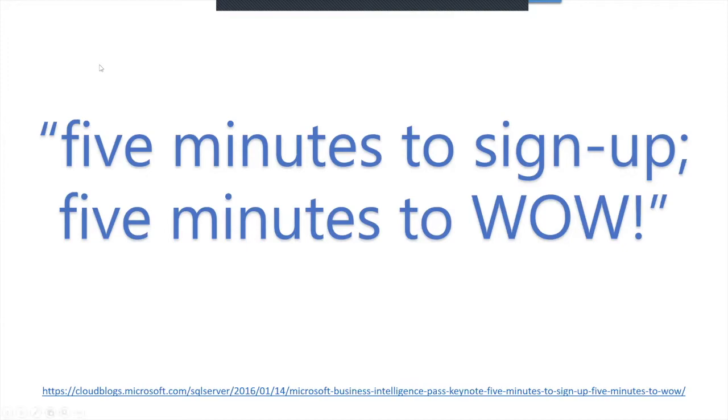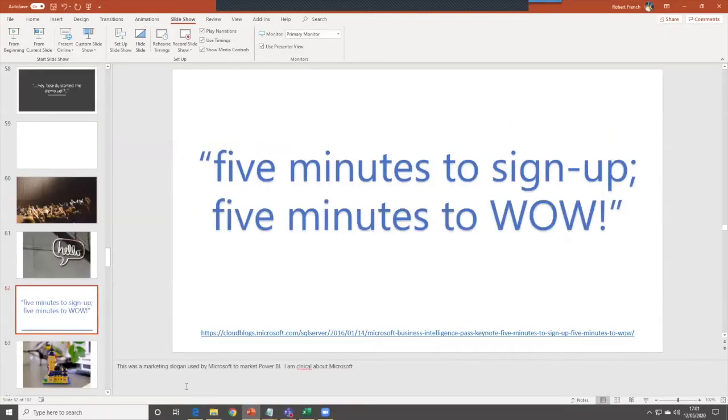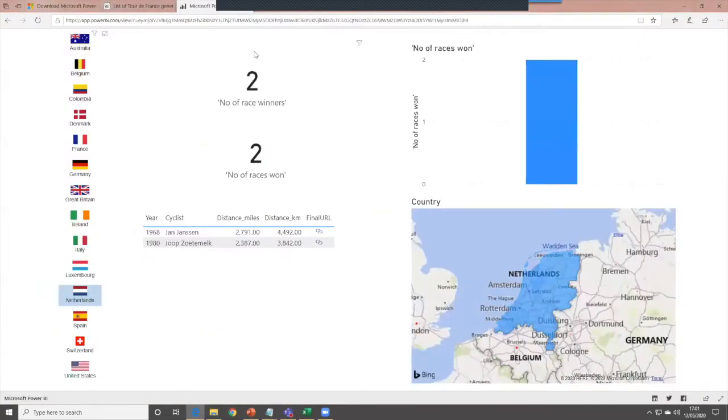Now, one of the things I meant to say and forgot to say about the report: even though I'm sharing the report on the internet just now, this is a free option. The downside of this particular option being free is that it's available to anybody. Anybody can see this report. It has the URL, and therefore anybody can see the data. Just be aware of that. That's one thing that I really should have pointed out earlier.